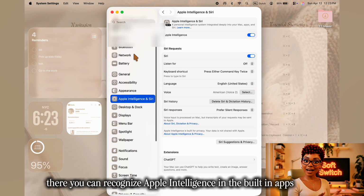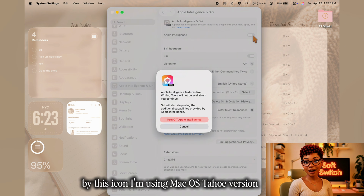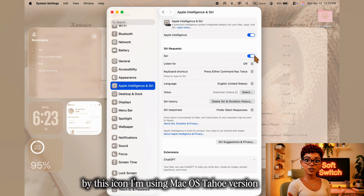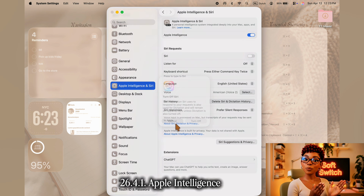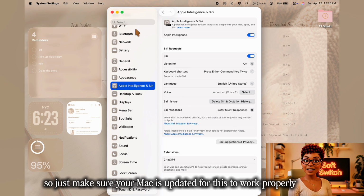You can recognize Apple Intelligence in the built-in apps by this icon. I'm using macOS Tahoe version 26.4.1 with Apple Intelligence, so just make sure your Mac is updated for this to work properly.